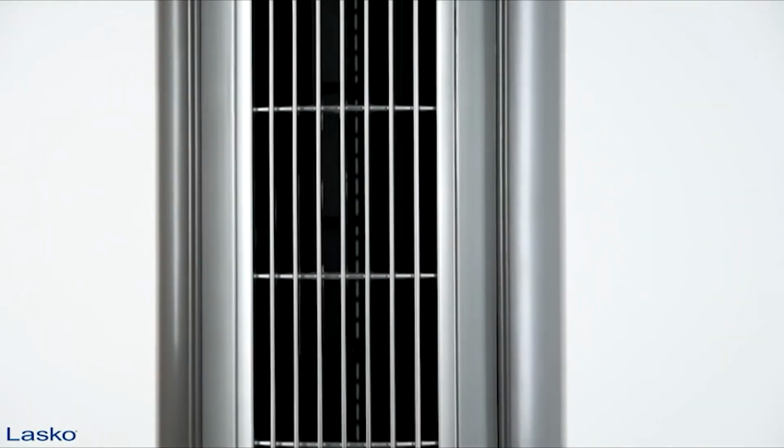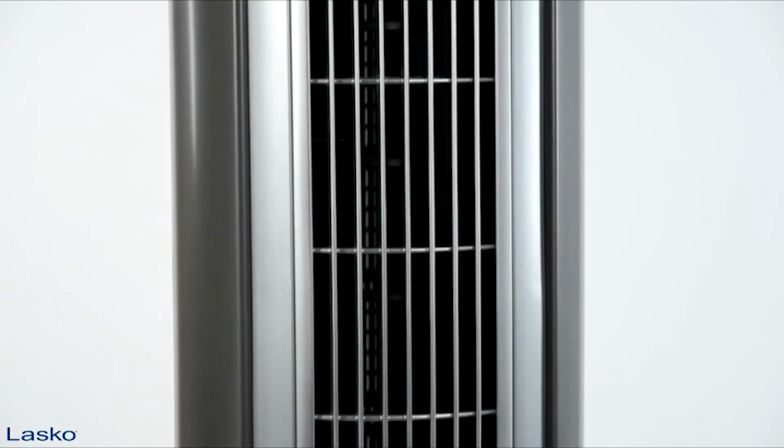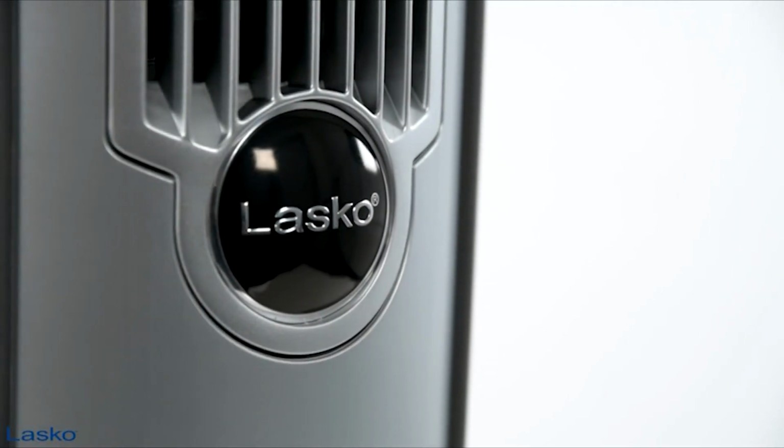Control the comfort of any room in your home, anytime, with the windproof tower fan with nighttime setting from Lasko.